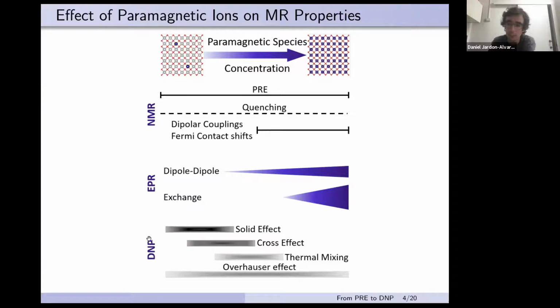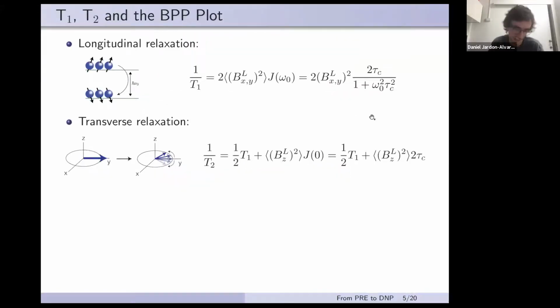And finally, in terms of DNP, one could imagine that there should be an optimum concentration for the different DNP mechanisms, and this is something that we would like to learn more about. But today I hope I will be able to convince you that if we are able to understand and measure the paramagnetic relaxation enhancement effect, we will be able to answer and understand many of the other properties that I'm showing here. So let me start by giving a quick reminder of NMR relaxation in general.